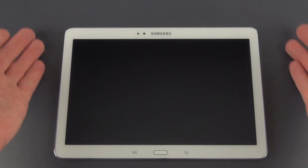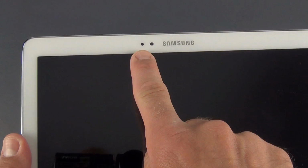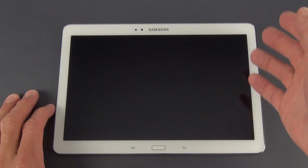Now, if you look at the top, you'll see our 2-megapixel front-firing camera, again, capable of recording video at 1080p at 30 frames per second, which is an improvement over the 1.9, which could only do 720p from last year. We also have our ambient light sensor, and we have our Samsung branding. Now, the cellular version of this, the LTE and 3G version, do have GSM voice, which allows you to use this as a phone. Now, that doesn't mean you get an earpiece here by any means. It just means that you could use this as a phone using the built-in speakers and the built-in microphones, or you can use a headset.